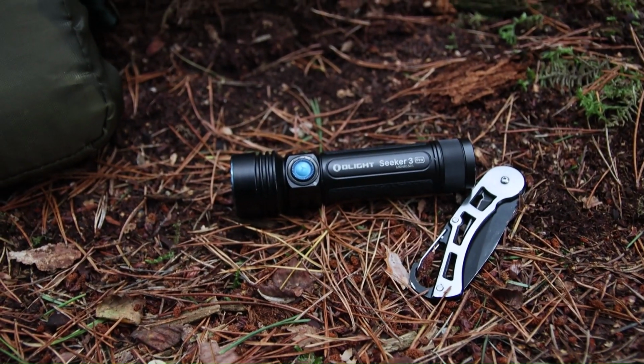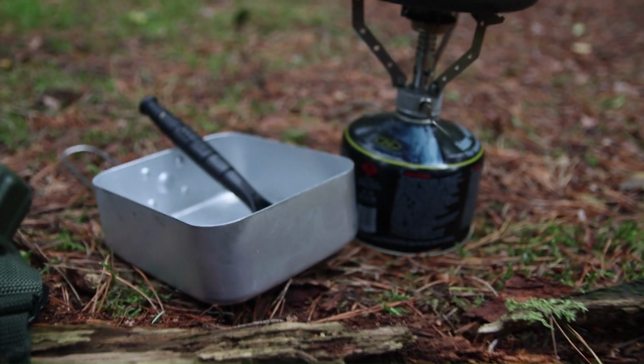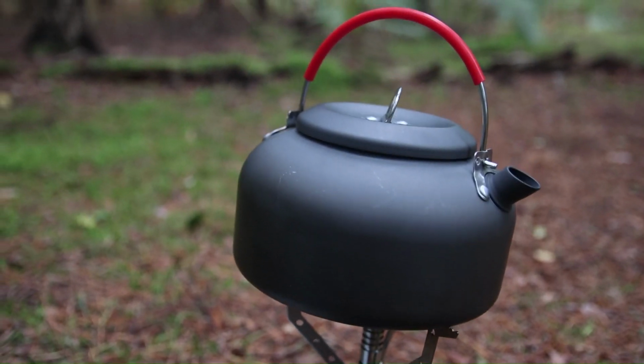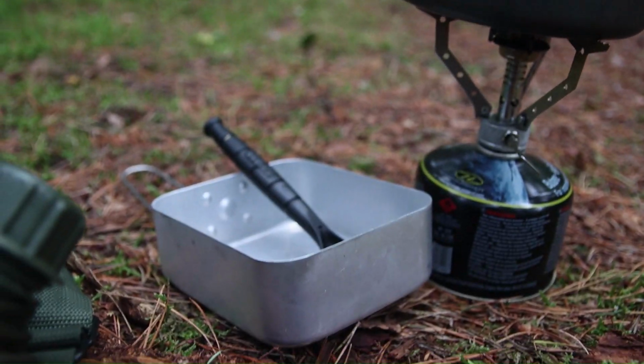Also, I brought my Olight flashlight and my EDC knife, a couple of litres of water there, then a mess tin, just a simple gas cooker, and my kettle because I want to make a coffee and also want to boil up some nettles later on for some nettle tea.